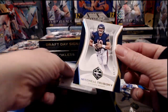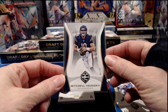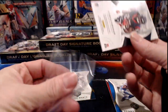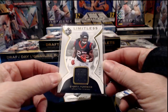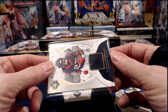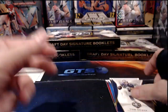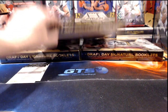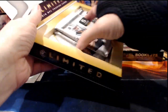I mean, at the end of the day, the guys are human. It's Mitch Trubisky to 49 for the Bears. And they're going to mess some stuff up. But it is really a shame that they did it in that game with those stakes. I mean, that's a shame. That is numbered to 99 for the Texans with a little Foreman relic. Yeah, if I were a Saints fan, I would be mad probably for the rest of my life over that. That was a rough one.